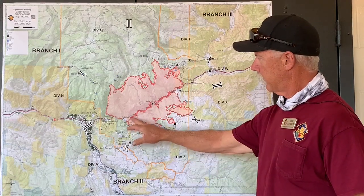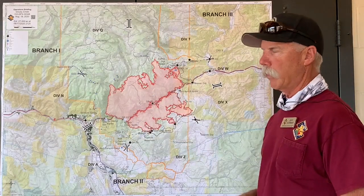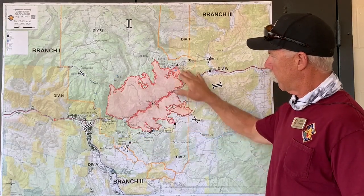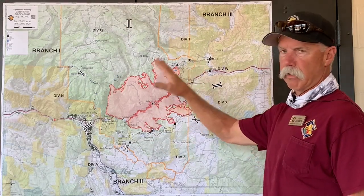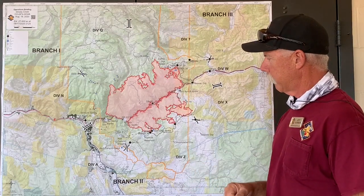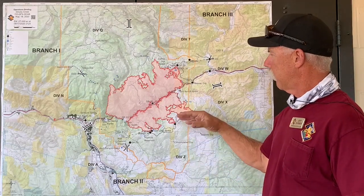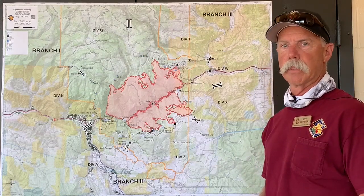And like I said yesterday, we have what we call a structure branch that has probably 15 to 20 engines in it that can respond to any area of the fire as needed, if we have a problem anywhere on the fire. But we also have the large initial attack area that we've been given by the local administrative units. If lightning comes through or if a human-caused fire happens, they'll call us and we can respond outside of this fire area to try to keep any new starts small. And that's the update for today.